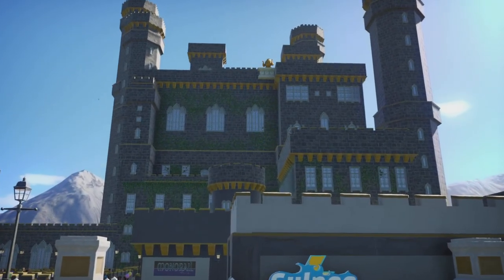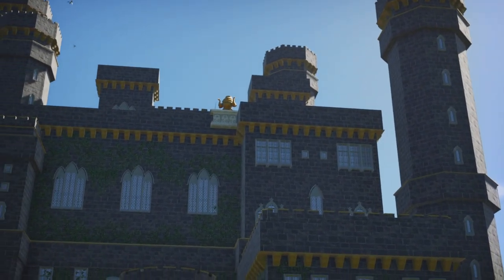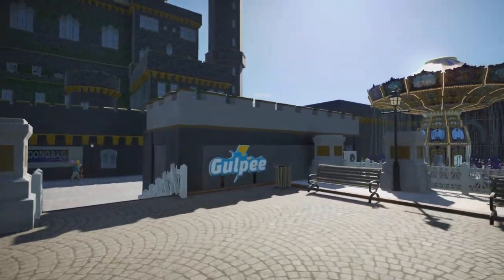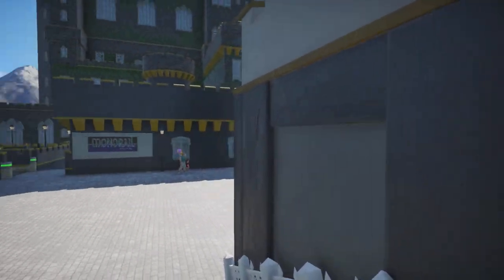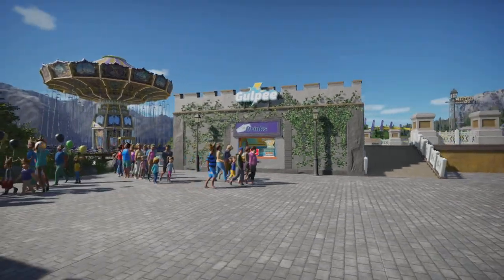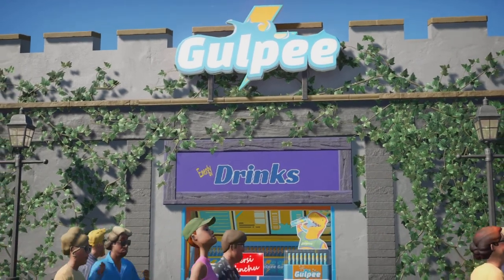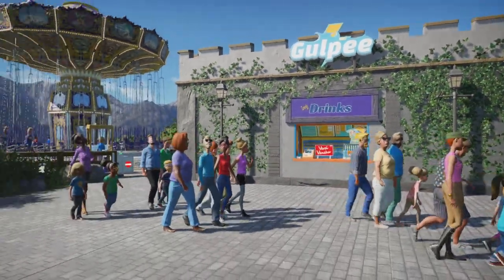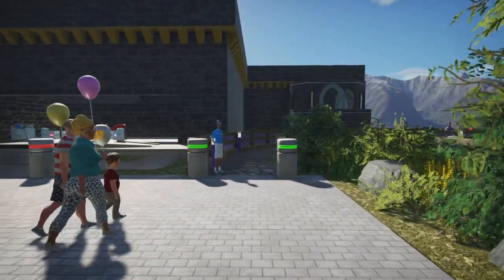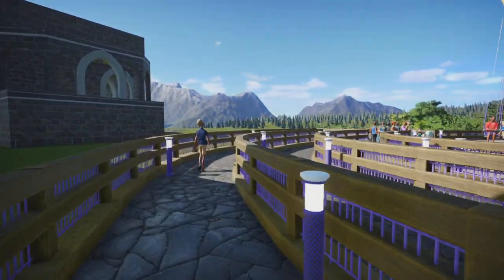Now, I learned something in this episode. I cannot build castles. I don't know what you guys think, but I think this castle does not look like a castle. I'm sort of average when it comes to building buildings, but castles is not my forte. So if anyone has any tips or suggestions on that, then please do let me know. But I just went with the bog standard castle pieces and just sort of made a random shape.